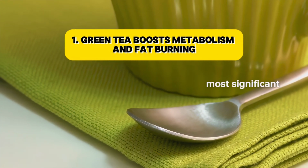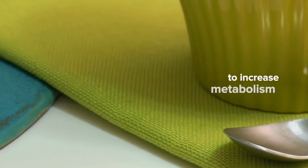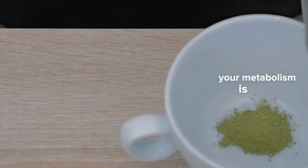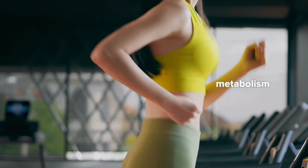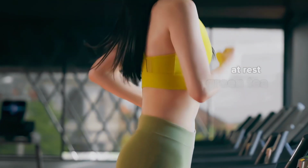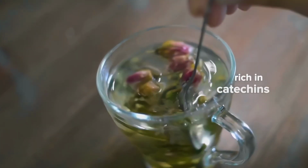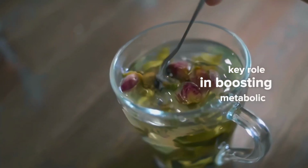One of the most significant green tea benefits for weight loss is its ability to increase metabolism. Your metabolism is the process by which your body converts food and stored fat into energy. The faster your metabolism, the more efficiently your body burns calories, even when you're at rest. Green tea is rich in catechins, powerful antioxidants that play a key role in boosting metabolic function.